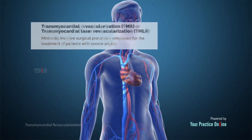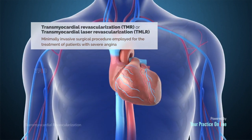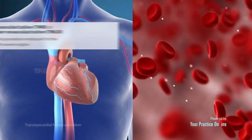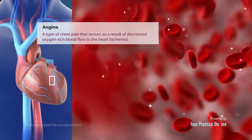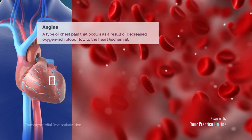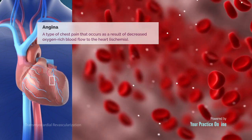Transmyocardial Revascularization, TMR, also known as Transmyocardial Laser Revascularization, TMLR, is a minimally invasive surgical procedure employed for the treatment of patients with severe angina, a symptom of coronary artery disease. Angina is a type of chest pain or chest discomfort that occurs as a result of decreased oxygen-rich blood flow to the heart, ischemia.